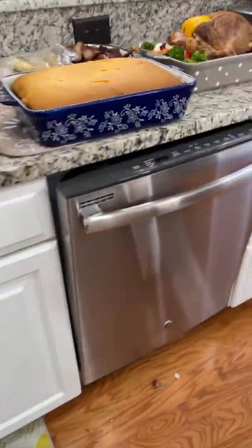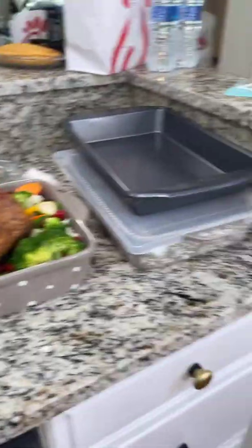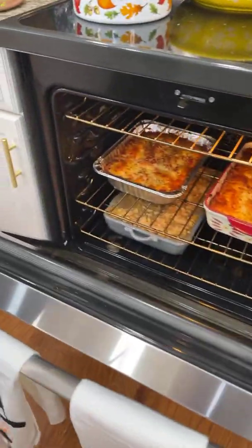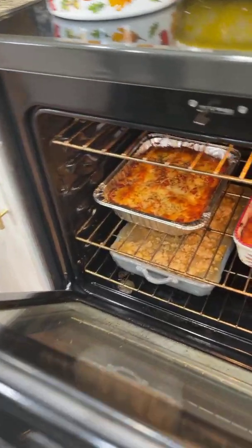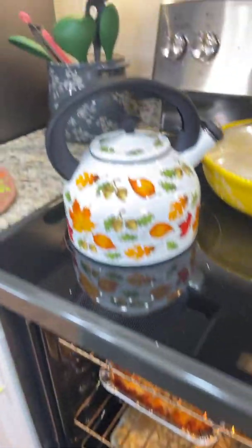Then the 13x9 is back. Guess who's back? Okay, 13x9, super excited about this. Get rid of the metal. Let's work with the stoneware. Come look in the oven. Oh, hello. Probably need to wipe up that cobbler. Well, it's naturally non-stick. Why would you make lasagna in that when you can make lasagna in that? That's the question.